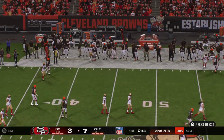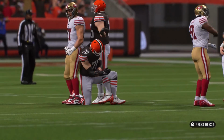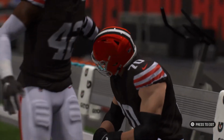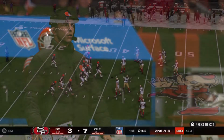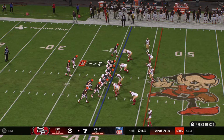The left side caught by Diggs. And he'll go out of bounds, it looks like, right at the 40. And now following the completion, we're going to get a stoppage here for an injury. The medical staff will attend to him, and we will step aside. Ball at the 40 here for 2nd and 5.